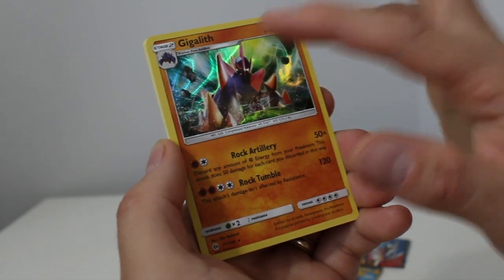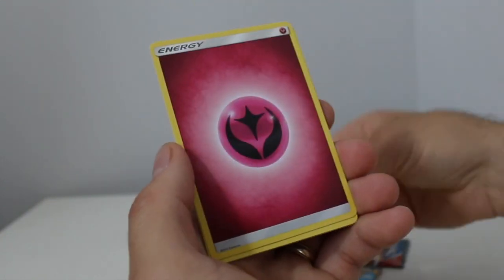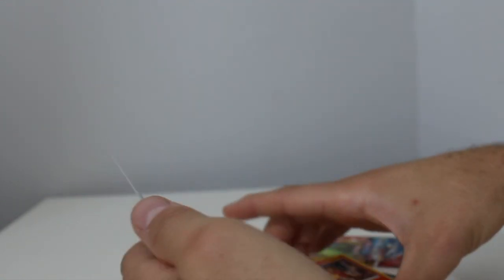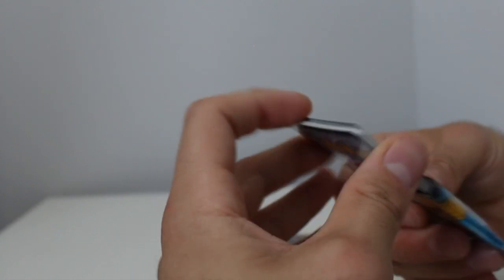Okay. We did get a hologram. So it's better than nothing, but I don't even know. It's like that rock guy. Gigalith. And then we have, oh, Torkoal and Poison Barb. Okay, so we actually got a hit. It's not too exciting because it's like the newer Pokemon that I don't really honestly care about.